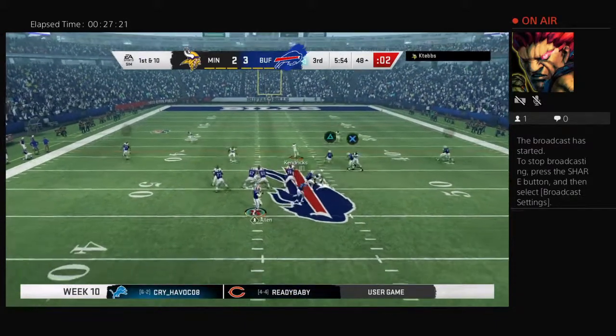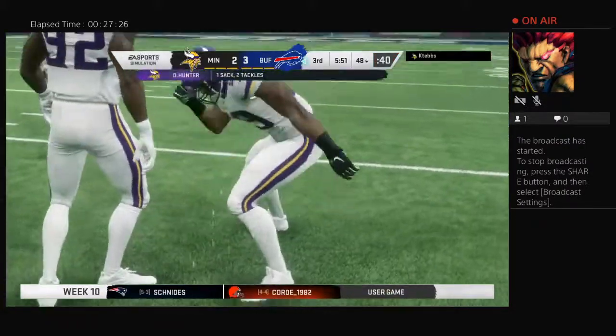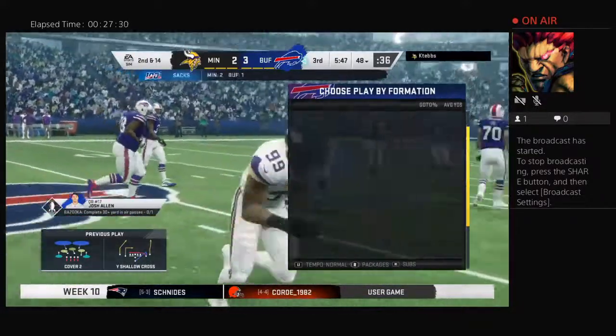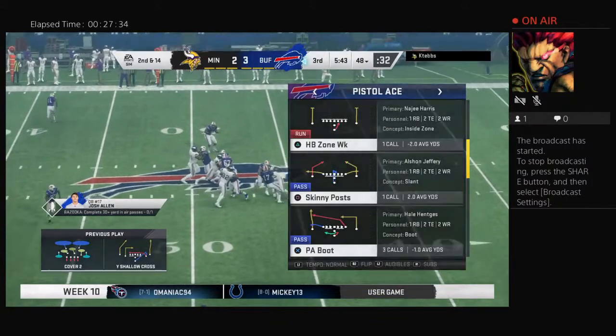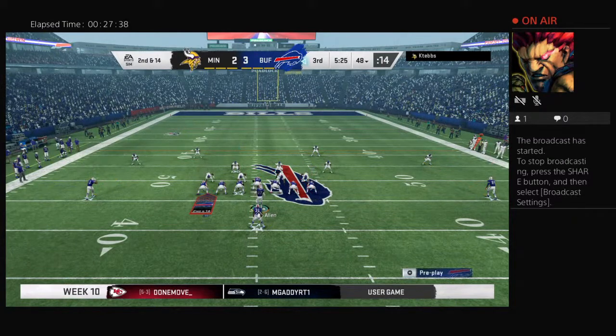Working out of the shotgun. Here's Allen. And they're going to get him. He's taken down for a sack back at the 47-yard line. Danielle Hunter, he's the culprit, and that is now his 13th sack of the season as his great year continues. 2nd and 14 as they've got work to do here after the sack.